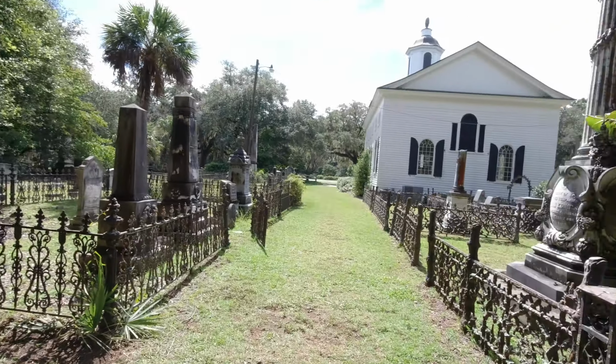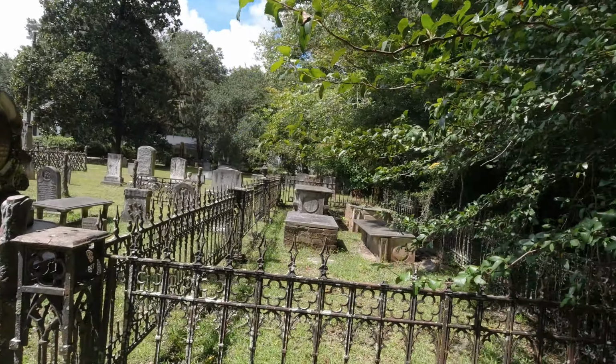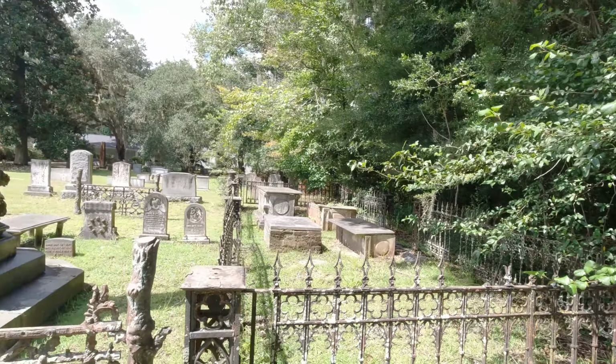That old tomb we just got a look at has many ghost stories attached to it. Google the name Julia Laguerre to get some of those.